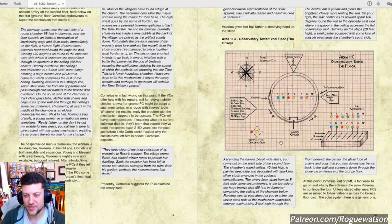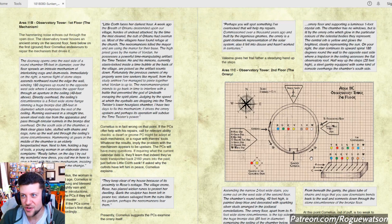I'm just going to read you a part of this. The chamber's round ceiling, 40 feet high, is painted deep blue and decorated with sparkling silver studs arranged in the zodiacal constellations. That's great. The Ori floor, apart from its 5-foot wide stone circumference, is the top side of the huge bronze disc, 85 feet diameter, comprising the ceiling of the chamber below. Running west to east ahead of you in a line, the 7 steel rods of the mechanism downstairs emerge, each poking 3 foot high through the Ori floor and supporting a luminous 1-foot crystal orb.